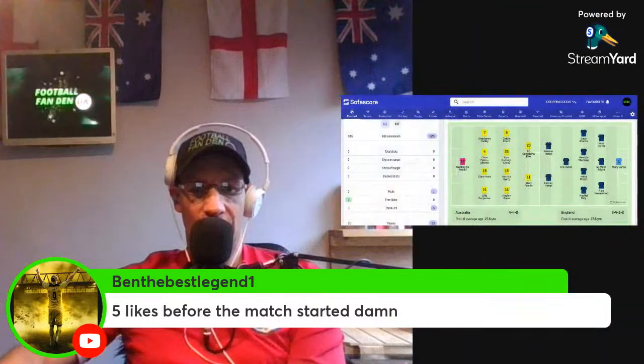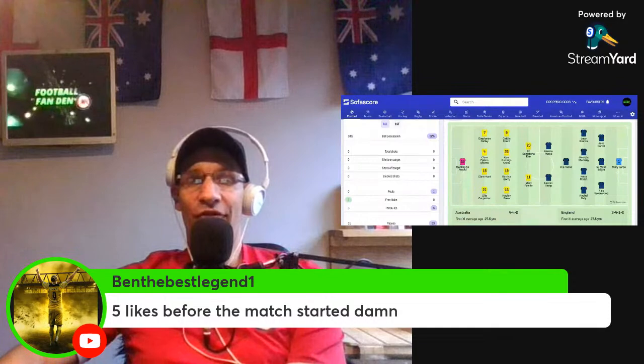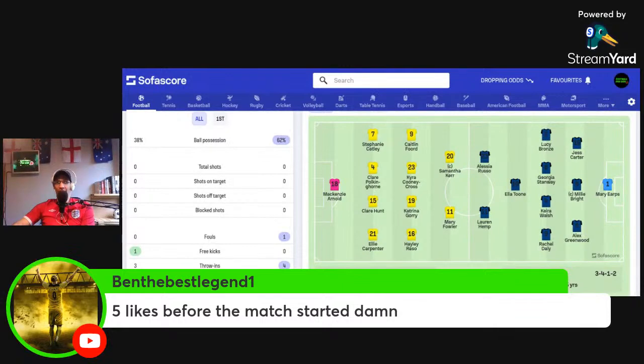Oh, what's going on here? Sorry, guys. Australia now coming forward as they've got in behind, racing towards the England box as they managed to get the shot off, and the goalkeeper makes a good save. But Australia there catching England out with just a long ball over the top, getting in behind and space to run into because of England playing that high line.